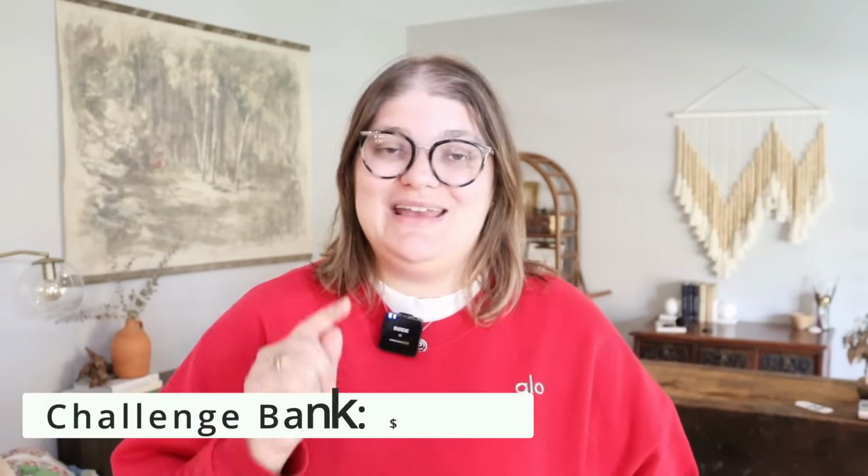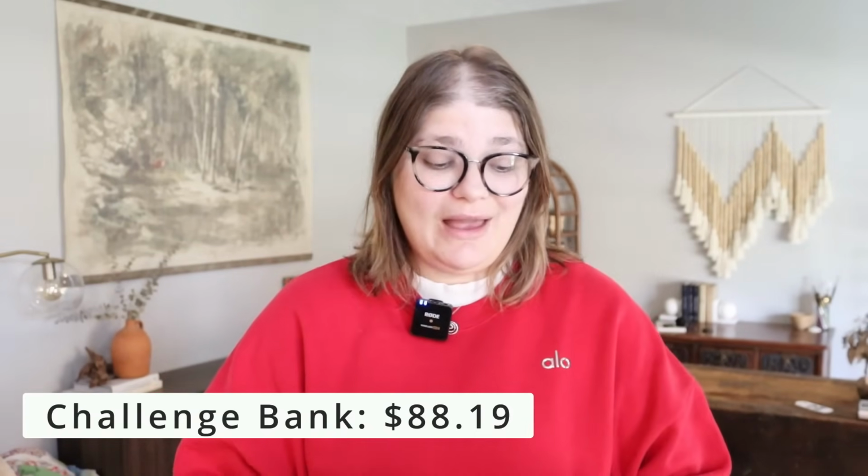And then the last thing that sold on Depop was the AYR top. Love that brand. I had a lot of offers on that and it sold fast, probably within a day or 2. So the AYR top sold on Depop for $30. We make $28.19 from that. So in total, when we add in all of our new money, our new challenge bank going into today is $88.19.